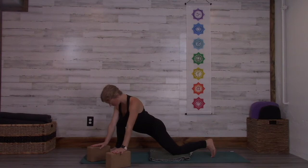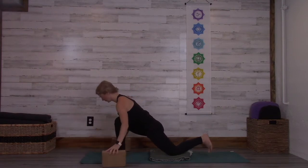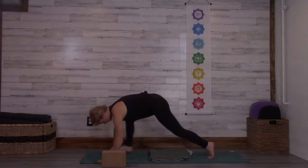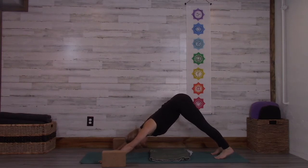Focus on the deep inhalation, deep exhalation. Begin to heel toe your front right foot back in, framing your front right foot. Lift the back knee and step the right foot back, downward facing dog.